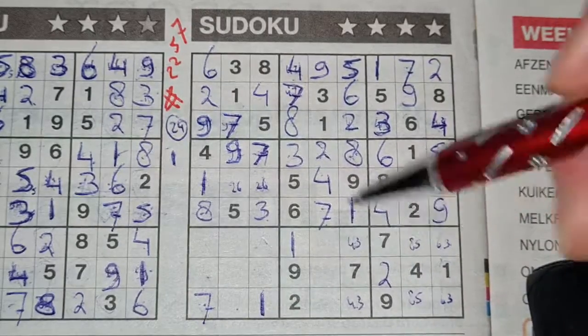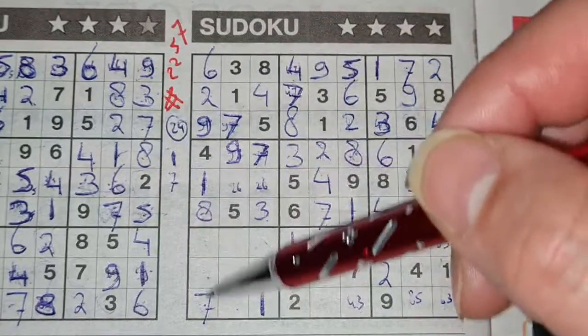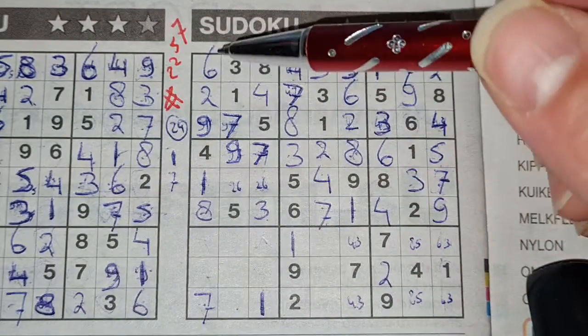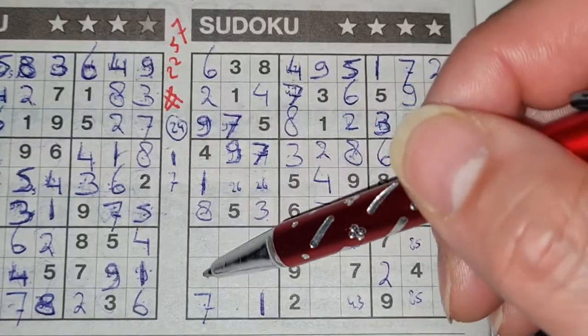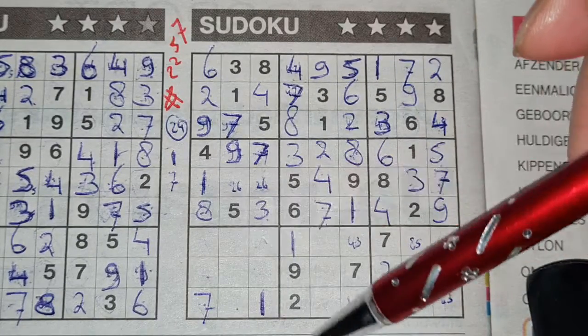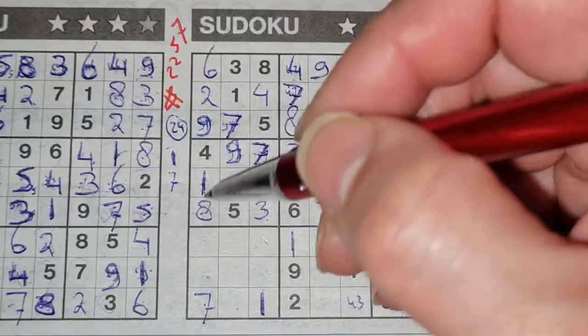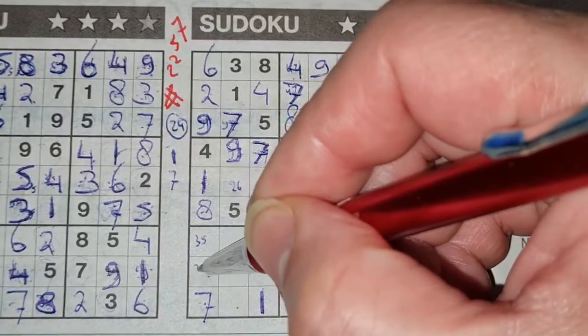I can see digit number 2, number 7. 2 boxes left in the first column for the numbers 3 and 5. 3 and 5. Yes, 3 and 5.